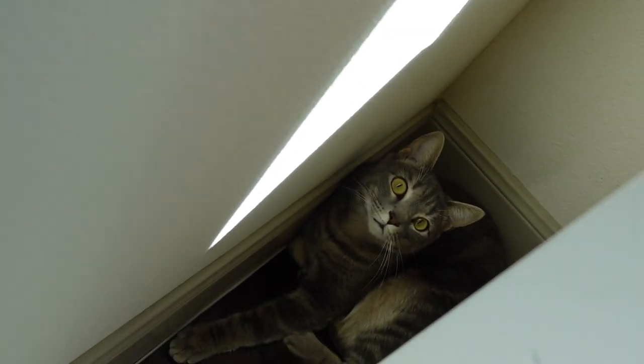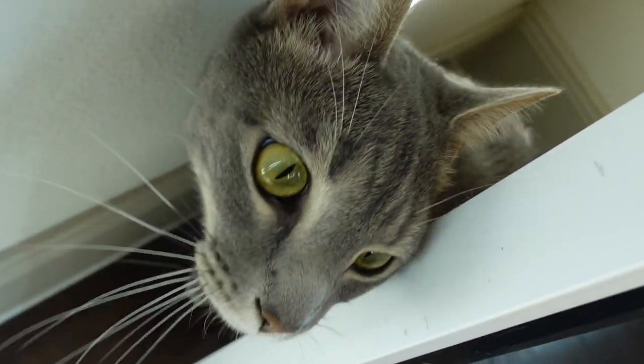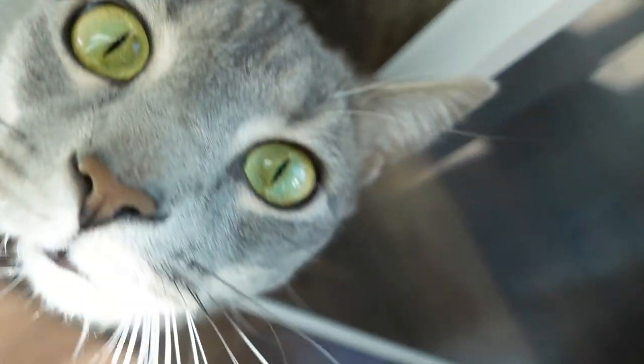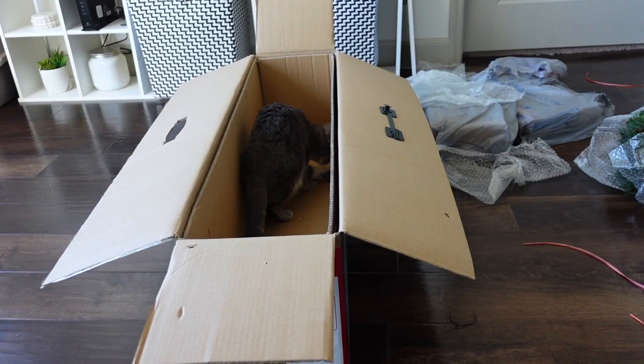Y'all, sometimes I forget I have a cat, and I'm like, where is Dior? And look. Behind the mirror. Oh my gosh.